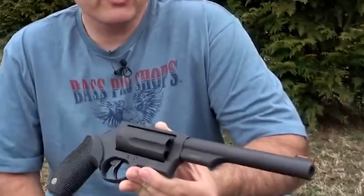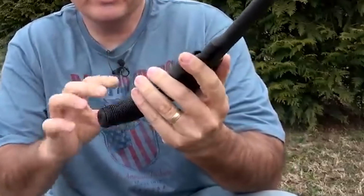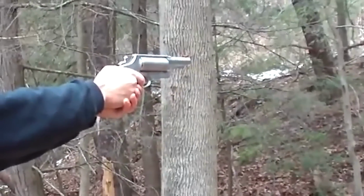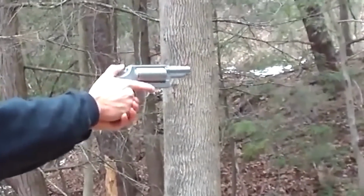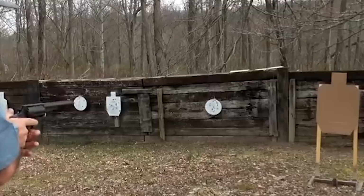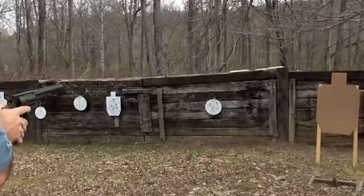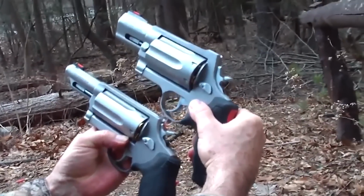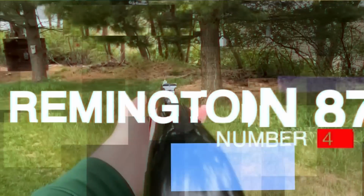The Taurus Judge Magnum has become popular among gun enthusiasts and self-defense advocates due to its versatility and power. It offers the ability to shoot both 410 shot shells and 45 Colt ammunition, making it suitable for a variety of purposes, such as hunting, sport shooting, and self-defense. The revolver is also relatively affordable compared to other firearms that offer similar capabilities, making it accessible to a wider range of people.